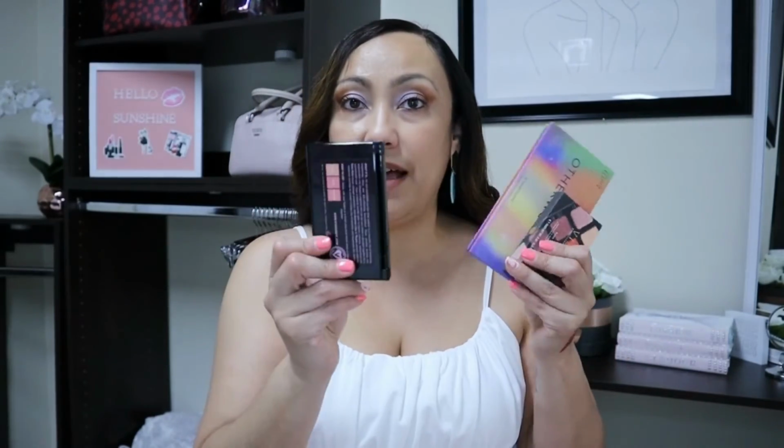I do want to go ahead and do the recap really fast. So we got this palette, the blush palette, the concealer and the primer. So all of these great items for $25.